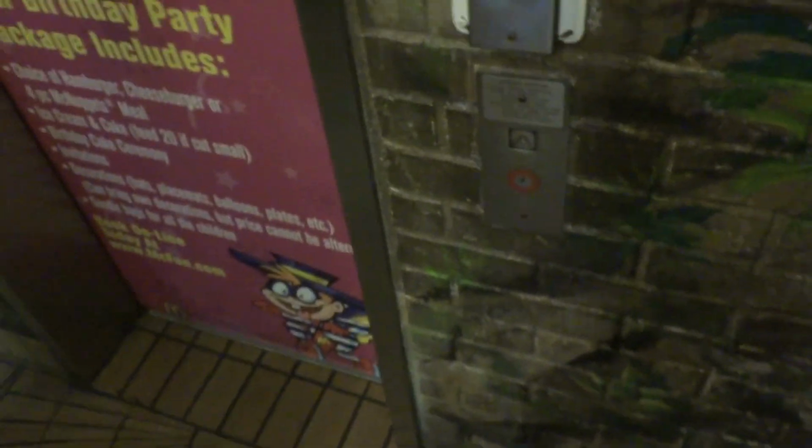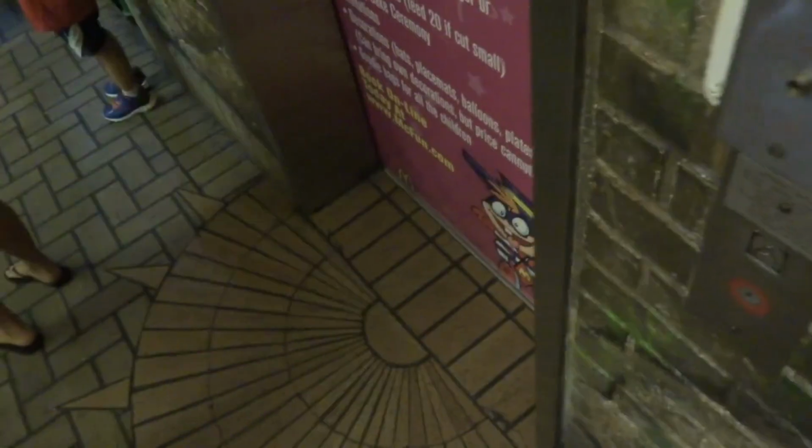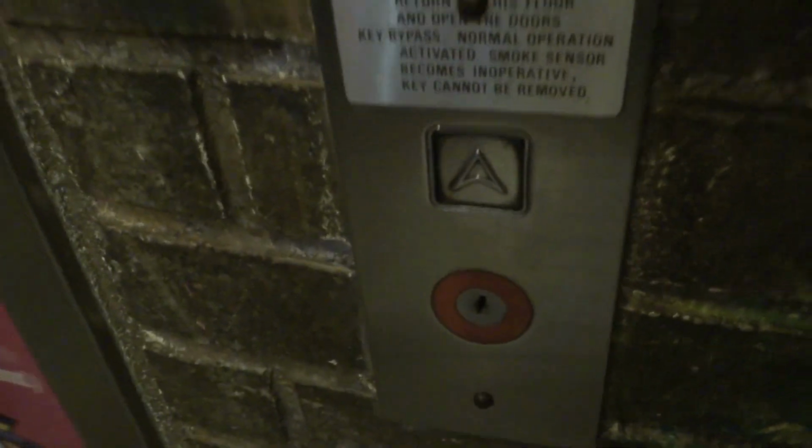Alright, this is the elevator here at McDonald's in Orlando, Florida. Dewhurst fixtures, I think. Oh, wow. This is an old Delta elevator. Delta. Here are the fixtures. Sorry, I'm pulling the GoPro.